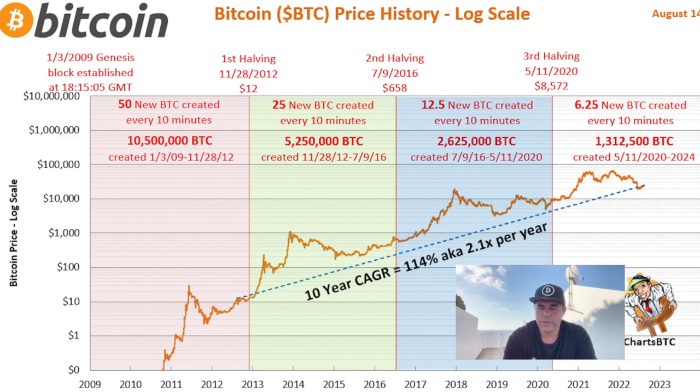Now, look, this is why I am in Bitcoin. Check. The 10-year CAGR is 114%, aka 2.1 times per year, which means since I stepped in 2013 with mining all the way up to now, Bitcoin is still up 140%, 14% a year. If the inflation is 10% a year, I'm still 104% up above the inflation. That's why I am in Bitcoin.